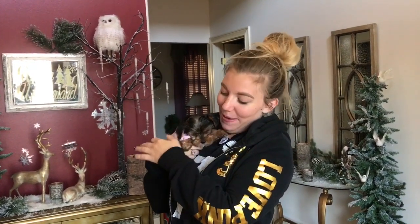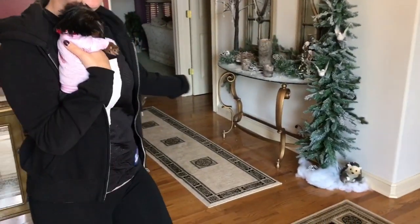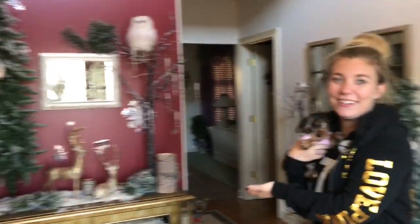And she's our new puppy. And she's so small, but we still have Wilma over there. But this is the newest puppy. This is why I came home, so I could see the puppy. And my mom's winter wonderland.